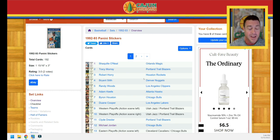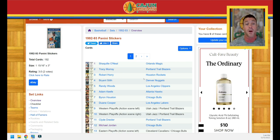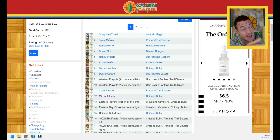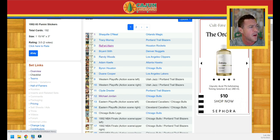Is that nuts? I didn't look up the pop and all that, but if you're a Shaq collector and you don't have that sticker, it may be worth buying a bunch of stickers and trying to get a PSA 10 somehow, one way or another. Anyway, the stickers in here are not alphabetically included. It looks to me like it starts with 8 rookies, and I'm not sure how they chose those 8 rookies, but Dwayne Cooper made it in there. Byron Houston, Adam Keefe, Randy Woods, Bryant Stith, Robert Horry, Tracy Murray, and Shaquille O'Neal.